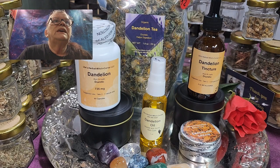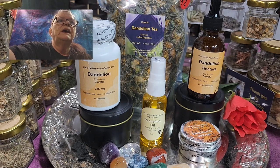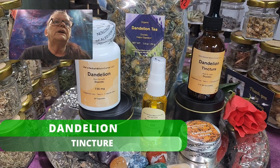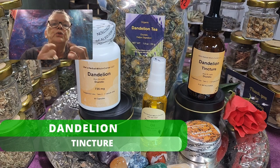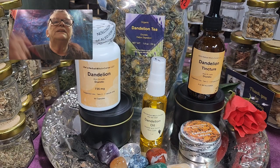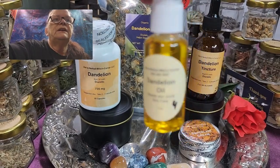So as you see, I went to the second stop of our adventure from the dandelions. The first adventure was a tea, the second one is the capsules, and the third one is the tincture. The tincture is made by extraction or infusing the plant's potent compounds, so you get all the goodies out of the dandelion. And as you can see here, the color is nearly the tincture. It's a golden liquid.